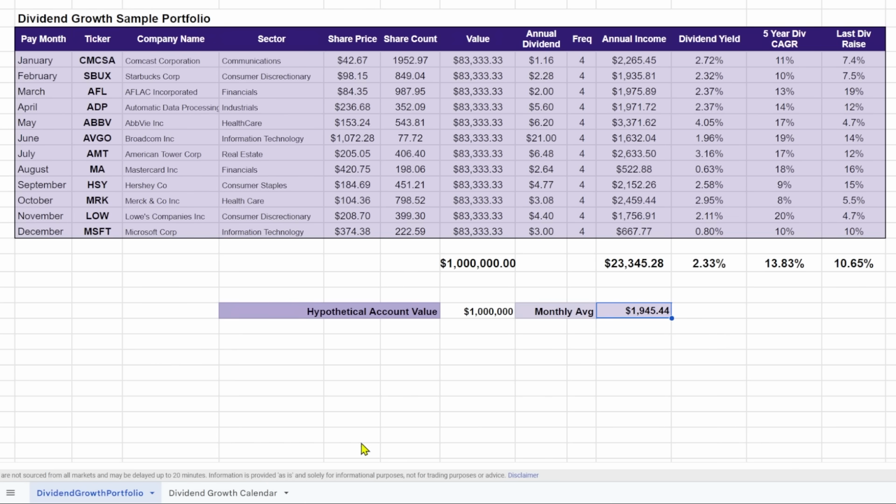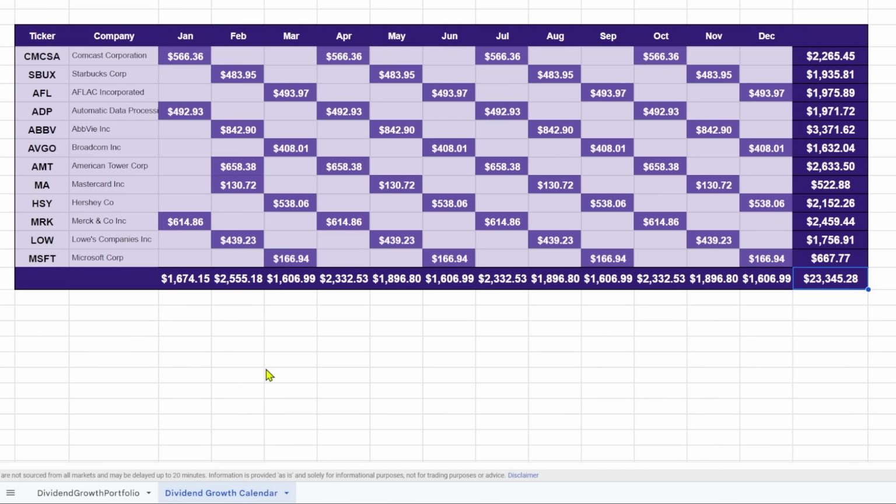And this is the dream. This is the position you want to get yourself in. Now let's look at how that would pay out. We have months of $1,700, months of $2,500, but we're averaging $2,000 per month.